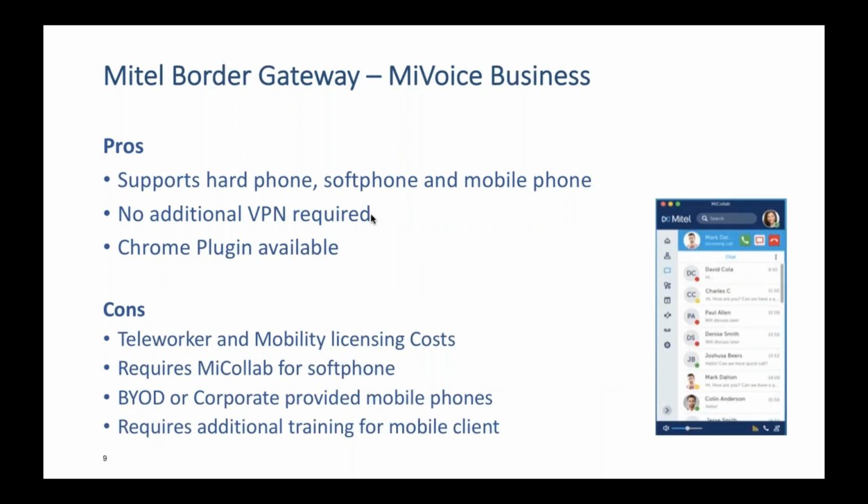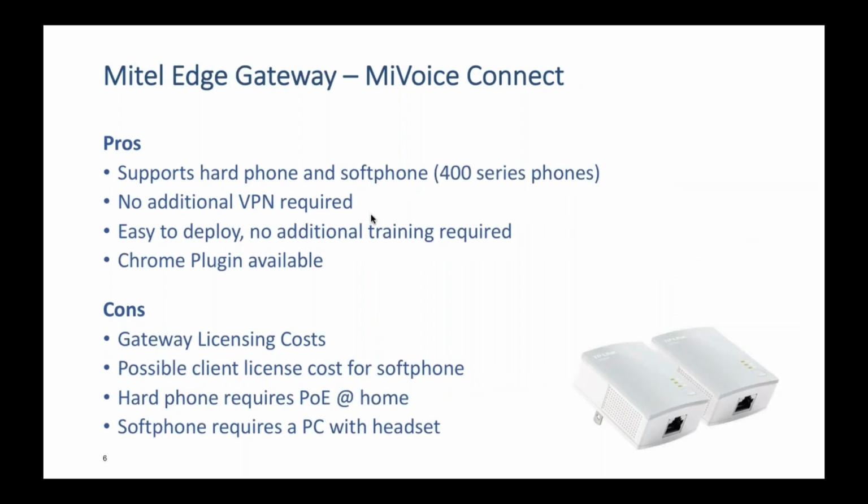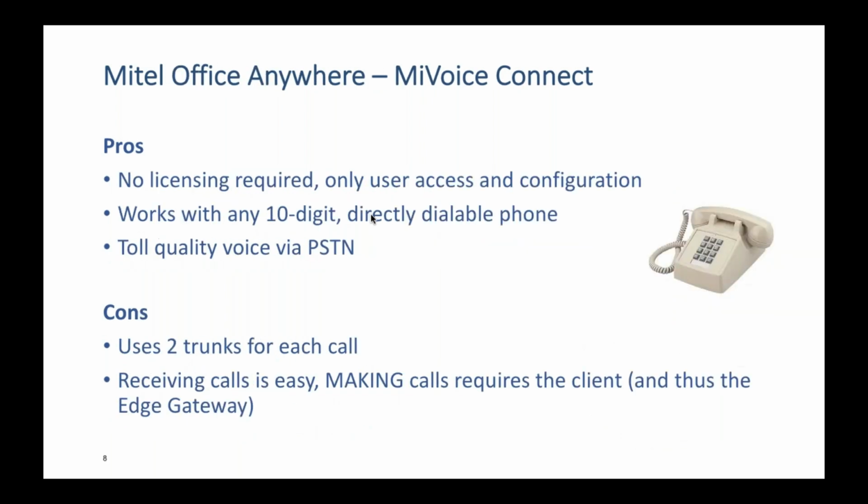All right, so the Mitel Border Gateway. So the options here, we're going to switch from MyVoice Connect. I believe the majority of you are MyVoice Connect customers. We do have MyVoice Business customers as well. But we've got Office Anywhere, the mobility router, and the Edge Gateway. Those are our 3 remote strategies, pros and cons for each.